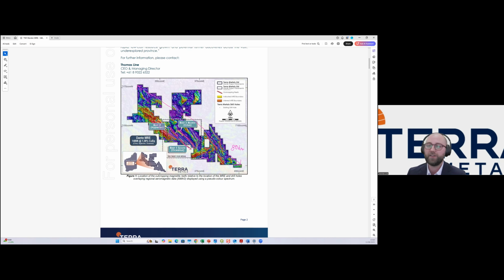Even if half of these layers converted into a resource, it is just an unbelievably large exploration upside here. So we are really excited to go out and drill these. We want to drill as many of these as possible, as quickly as possible. We're working on opening up access to other targets we don't yet have access to, and that's a big part of our work at the moment, and getting out and drilling the new targets we do have access to as soon as possible.